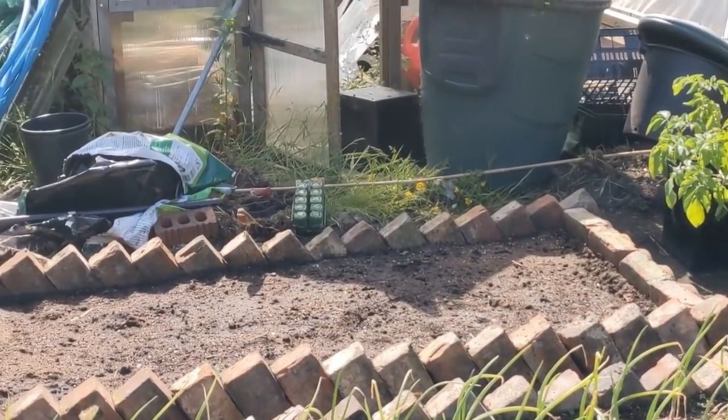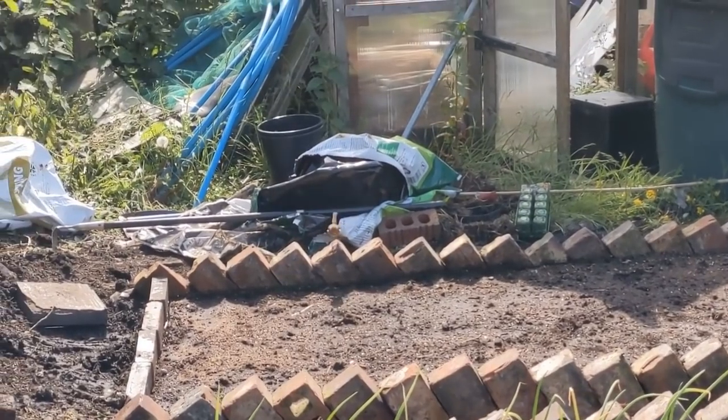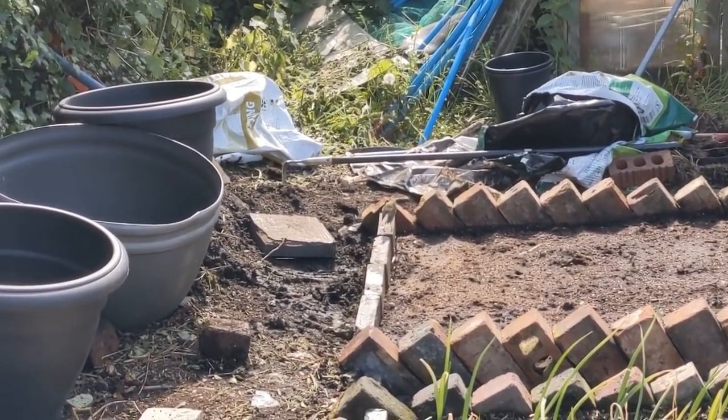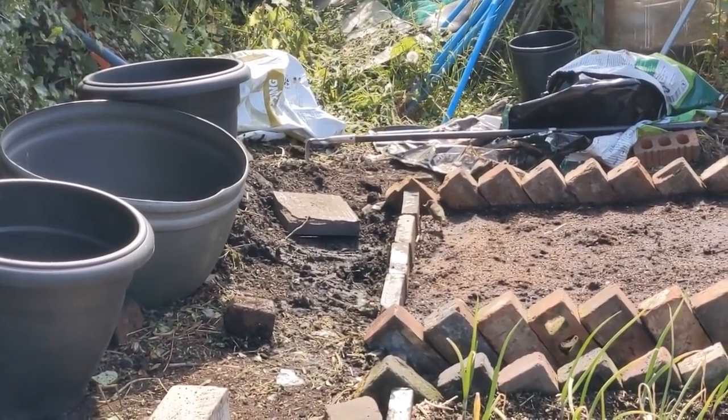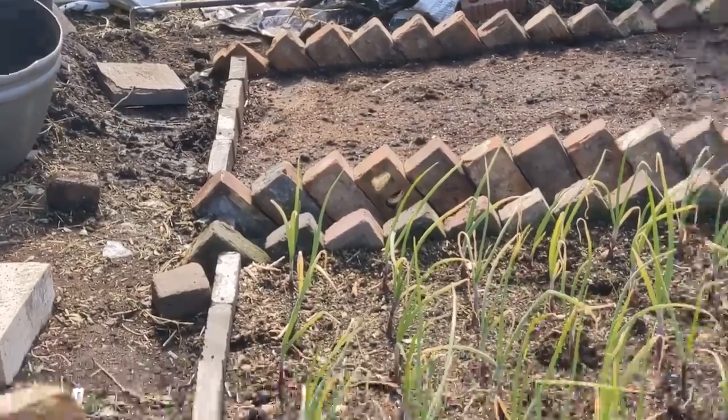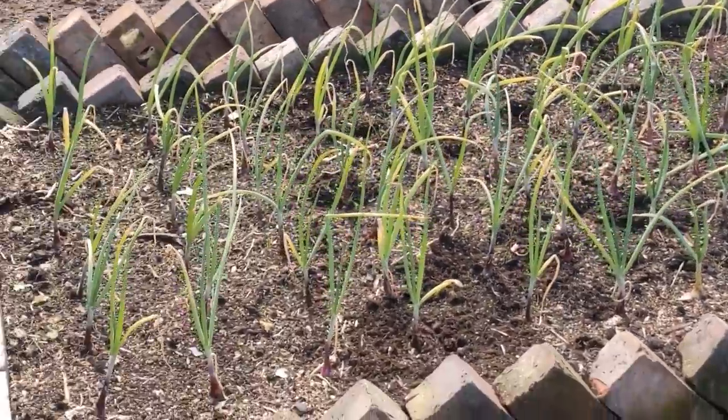Not sure you can make him out there, but that young robin's been perched near me all day watching what I'm up to. Honestly, he's been there since about 10 o'clock this morning. Oh, he's off now. He's been bobbing around here all morning.